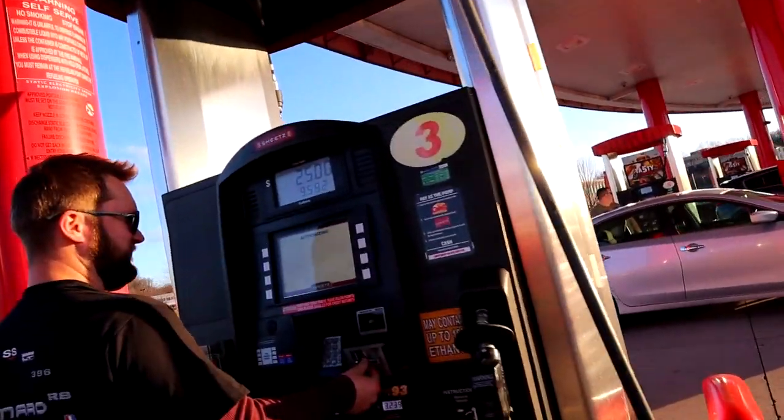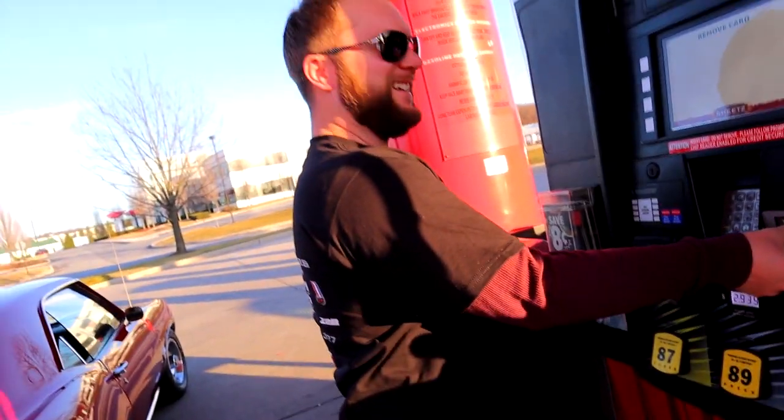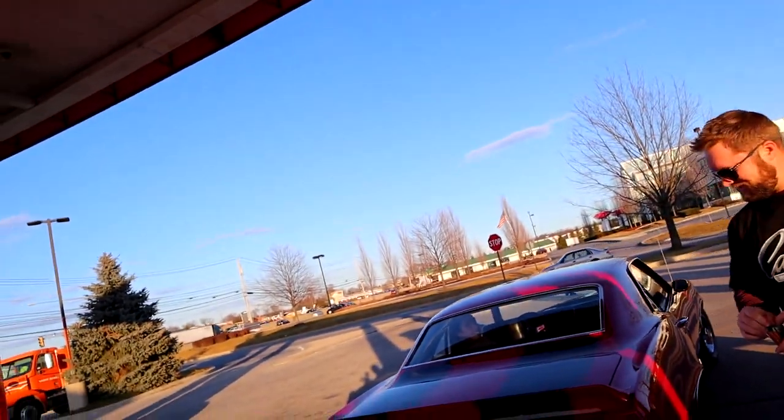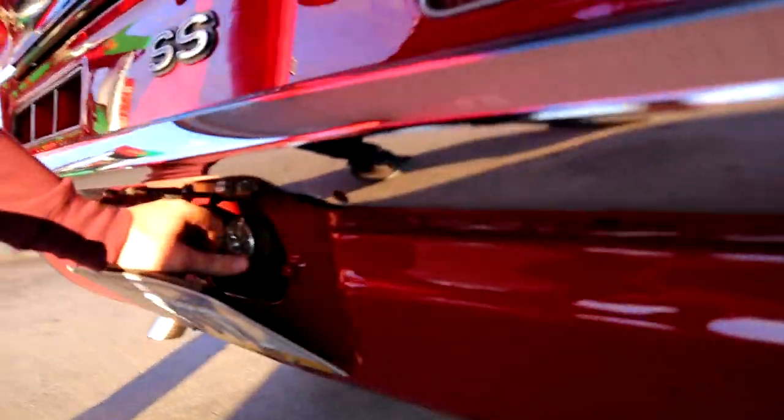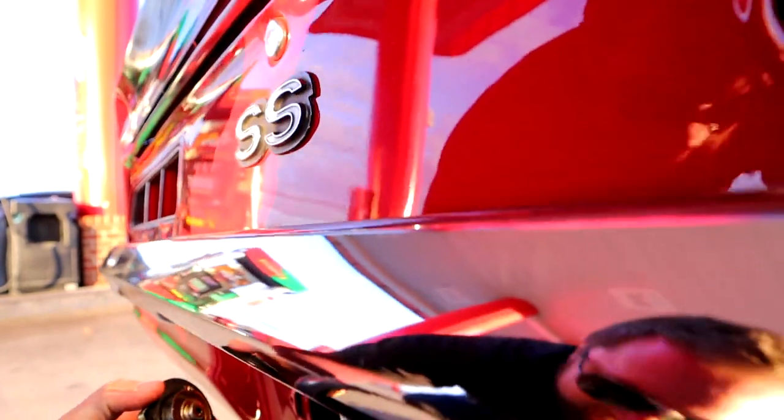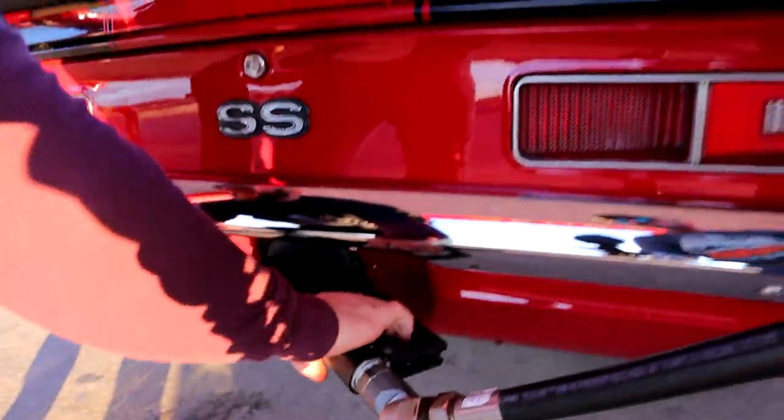We're gonna go ahead and throw a bunch of cash at it so we can keep driving. We're gonna drive this thing into the dusk. Look at that. There we go. Get it in there. Oh my God. Look at that job, guys.